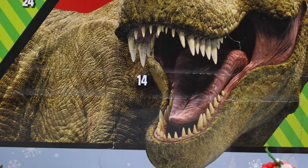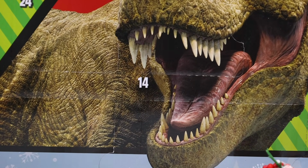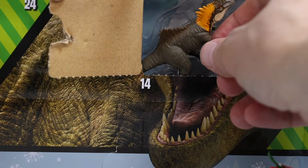Now, door 14. How do we even suggest getting into door 14? That's so dangerous. What are they doing at Mattel? Alright, let's give it a shot. Yeah. Beckle! A Beckle Spinax, right?